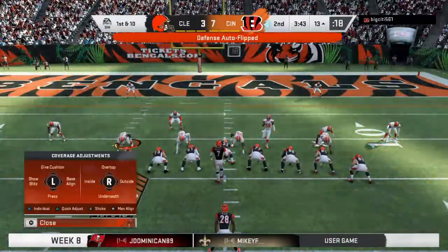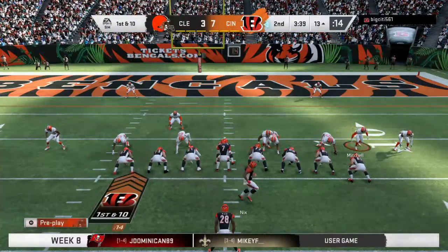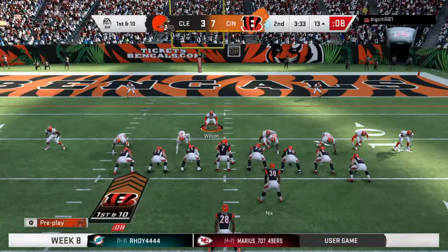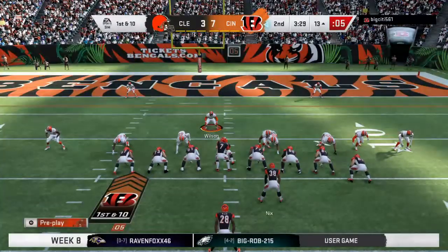Ready, set, 51. Hey, here I come. Six guys, check six guys. Kill, kill, kill. Shift, shift. Hey, hey.